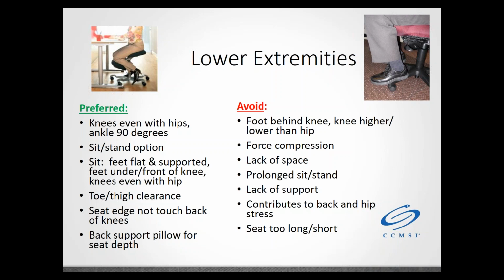In other cases, it may help to get like a square pillow. That way, you can sit closer to the front of the edge of the chair so that you're not getting that contact stress in the back of your knees, but then you're still getting some kind of support from the pillow for your back.